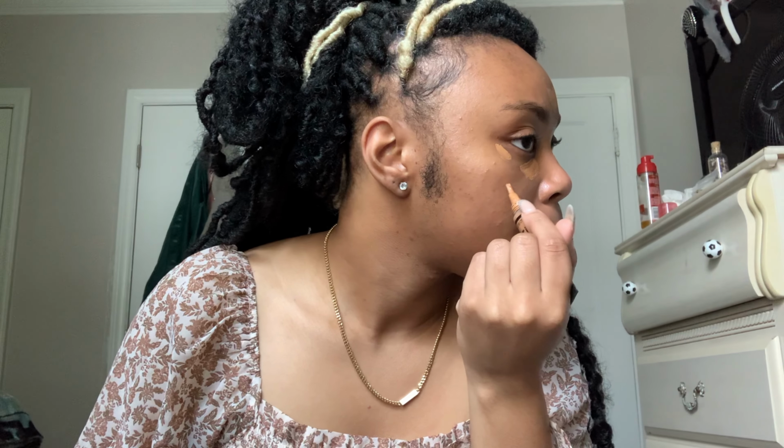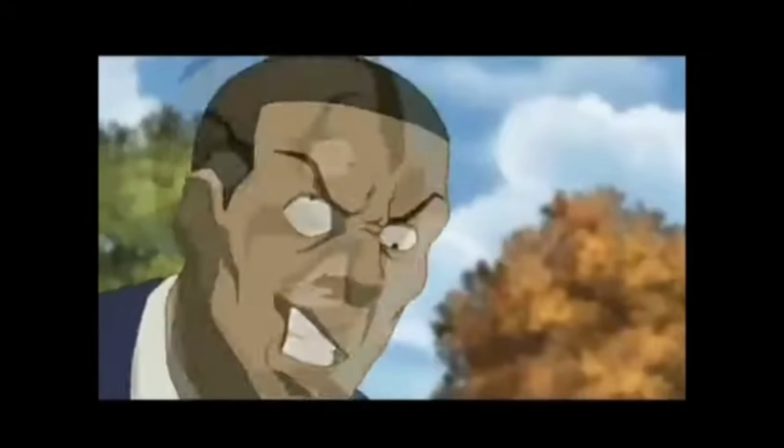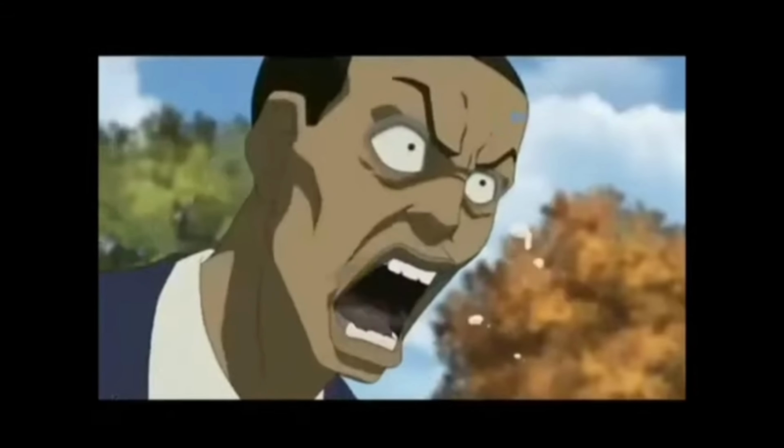And I'm going to conceal some dark spots. Yeah, I know the lighter concealer. But you know me. So I'm not going to contour with my LA Pro concealer. I'm going to use a lighter powder concealer to contour with. What did you say? Instead of this one.